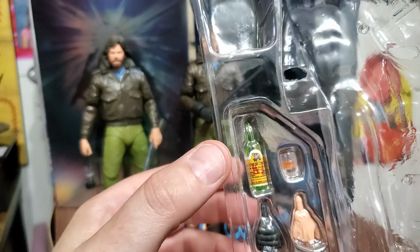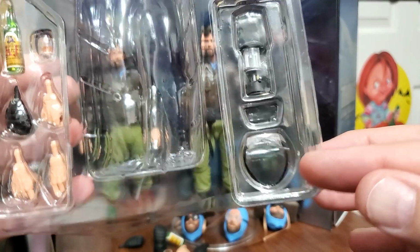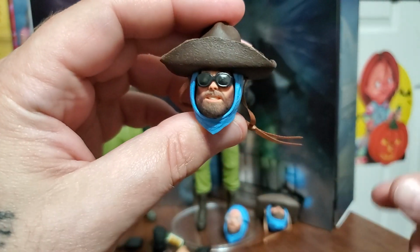Now, he comes with his whiskey. This is K&J, and then a little whiskey glass. And then you get sunglasses, goggles, a lantern, and then 2 heads. You get this worried expression, and then you get this grinning expression.